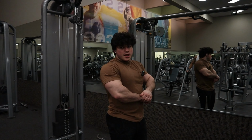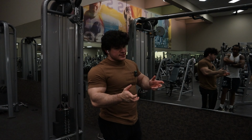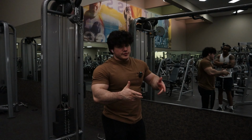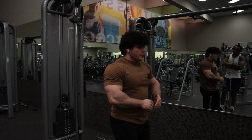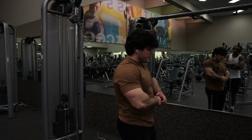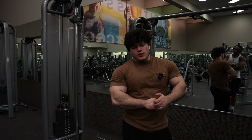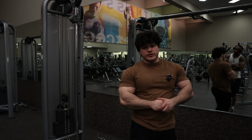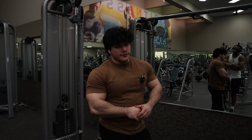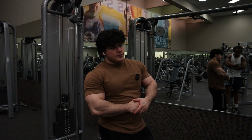All right, last back exercise. I consider it shoulder because it's the rear delt. It has delt in the name. It's definitely a shoulder, not part of the back. But either way, the rear delts get hit essentially every single back movement that we do. So they are secondary movers within all of the movements. So that's why I throw it in at the end of back day.